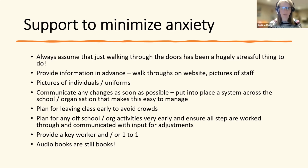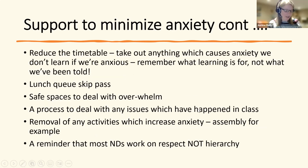And it's that important. And yeah, audiobooks are still books. I spent such a long time trying to get people to understand this. They are still books. They're still really valid. They still share so much information. And I think there's research out there now that demonstrates just how valid audiobooks are. So yeah, let kids use those as well as reading text.